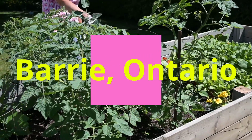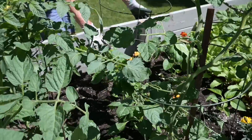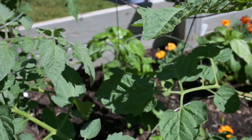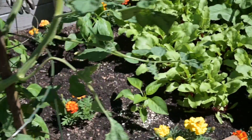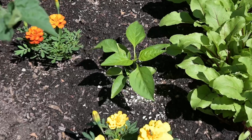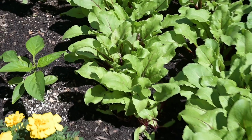I don't know if you can see these peppers here. A red pepper and 2 green peppers. This is another red pepper. And here we have a jalapeno plant, which is slowly but surely coming along. And look at these beets. I'm not sure when they're ready to harvest.